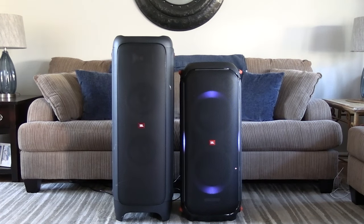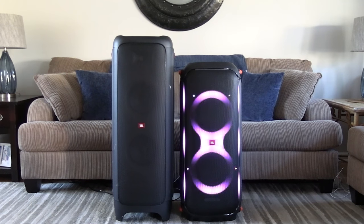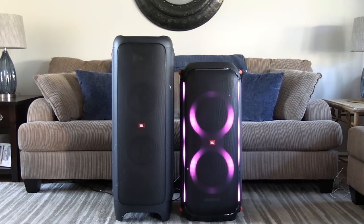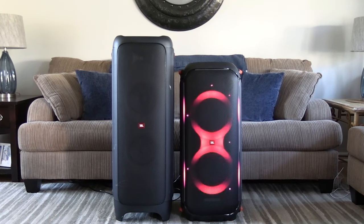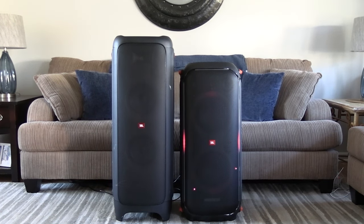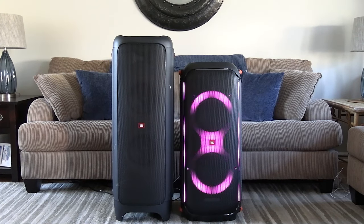The 710 is 61 pounds, and the 1000 is 76 pounds. The problem with the 1000 is the wheels on the back are very close together, so it's easy to tip it over when you're moving it around. They fixed that on the 710, which I do love. So with that said, let's get on with the show.